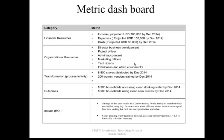The impact of this is saving fuel costs, and the families have money to spend on other necessities every day. In some cases, more efficient stoves mean women spend less time looking for fuel and they are more productive. The other impact is clean drinking water, resulting in less sick days and more productivity. And there's a point there we had said it's hard to quantify, but we were able now to secure a grant that is going to help us quantify this by going out to research with 500 households who have experienced waterborne diseases because of drinking contaminated water. So as we sell the stove, there will also be a group that will be going on with the research.